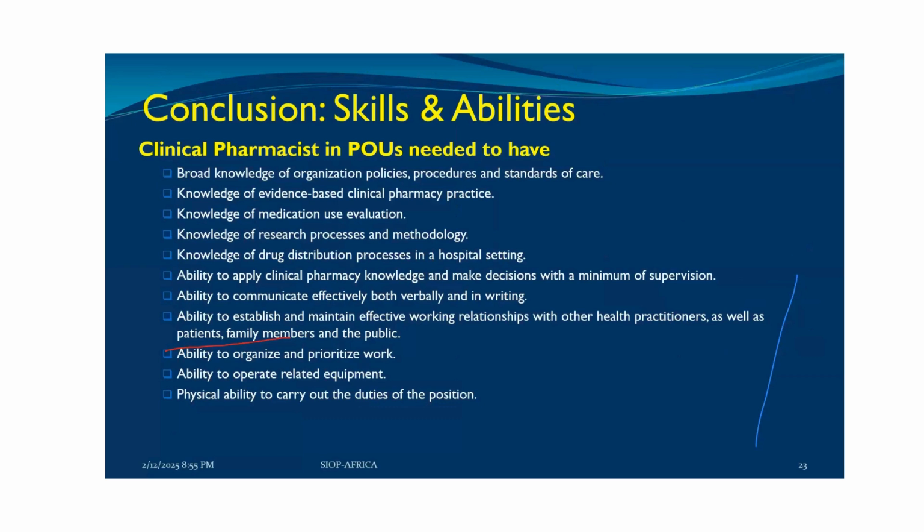In conclusion, skills and abilities. The clinical pharmacist in a pediatric oncology unit needs to have, first, broad knowledge of organizations, policies, procedures, and the standard of care, knowledge of evidence-based clinical pharmacy practice, knowledge of medication use evaluation, knowledge of research methodology, knowledge of the drug distribution process in hospital settings, to apply clinical pharmacy knowledge, make decisions within minimum supervision, and to communicate effectively both verbally and in writing on all aspects of clinical pharmacy services. Establish and maintain effective working relationships with other health practitioners as well as patients, family members, and the public.